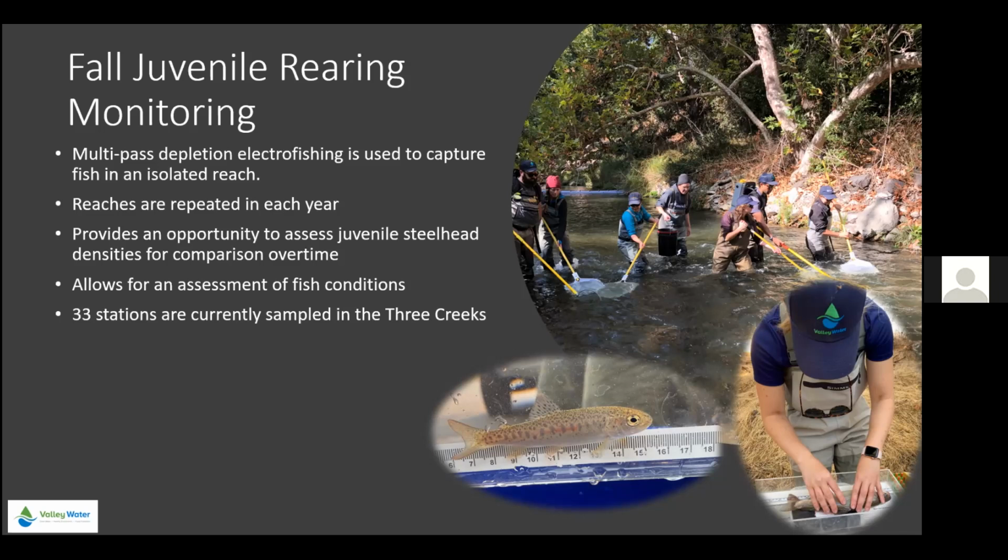These reaches are sampled every year, so we can get a repeat of that habitat in each year to see trends over time. The fish condition assessment is we can take a length and a weight. We can look at how fat and happy these fish are in the system. In the Three Creek system, we currently have 33 of these monitoring stations spread throughout all of these watersheds.